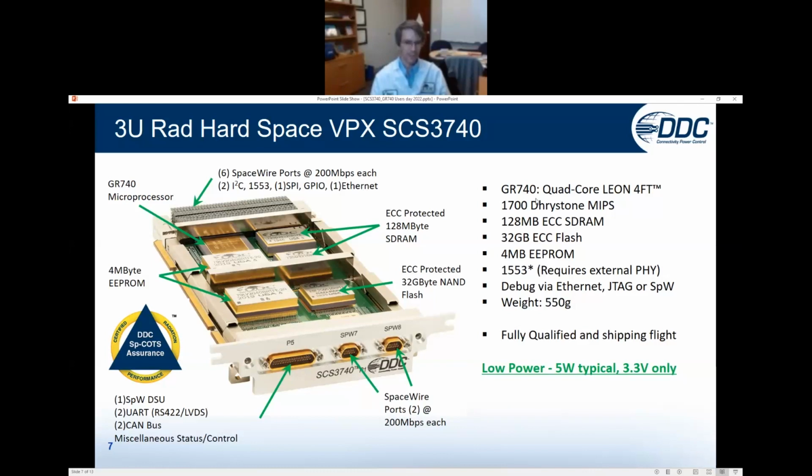And then the standard specs on the GR740, the performance: we put 128 megabytes on this board, and our G2 board will have a lot more memory. Our ECC flash is 32 gigabytes. One challenge we've had is we've had a hard time getting this board to consume as much power as our worst case analysis. That's kind of a funny point, but typically this whole board consumes about 3 or 4 watts in the lab. And our worst case analysis shows that under thermal and worst case conditions, we should have expected around 6 or 7 watts. And in all of our qual and acceptance level testing, we haven't been able to get to that yet. But that's a good thing.